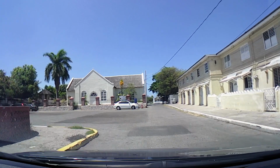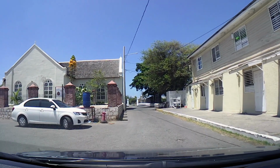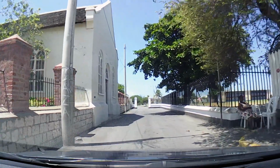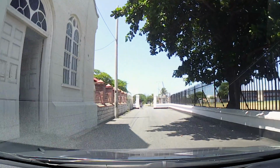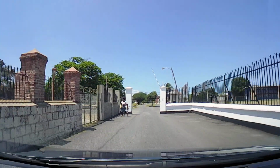So this route will take us into where Fort Charles is. So we go through this little street right here, and as we enter, we're actually entering into Fort Charles.